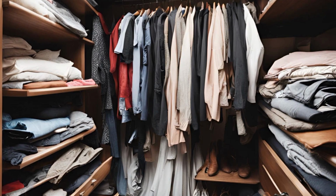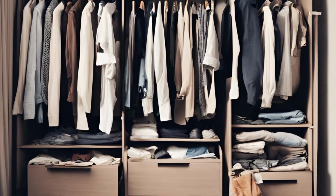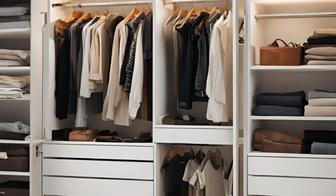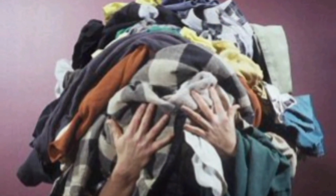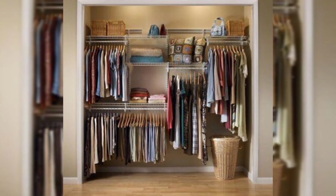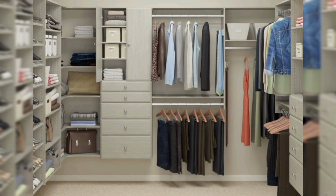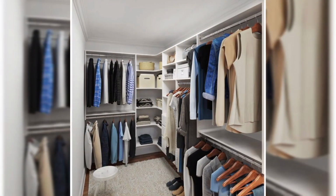Now, let's tackle a common problem: keeping your wardrobe clutter-free. A cluttered wardrobe can be overwhelming, but decluttering doesn't have to be a daunting task. Start by categorizing your clothes into keep, donate, and toss piles. Ask yourself, have I worn this in the last year? If the answer is no, it's probably time to let it go. Keep your essentials within reach and consider seasonal rotations to keep your wardrobe manageable. Trust me, a clean, organized closet can make a huge difference in your daily routine.